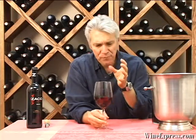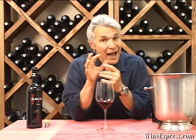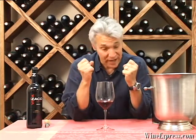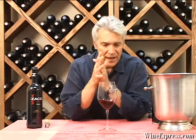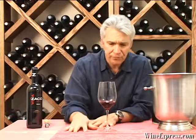This is good. It's got a lot of fruit, as we would expect. They're emphasizing that fruit, and it's coming through. A lot of black cherry. But it also has a lot of other components going on. I get a lot of spicy components. I get those cedary notes. I get some chocolatey notes.